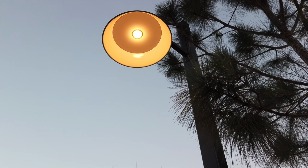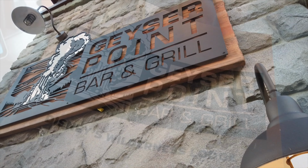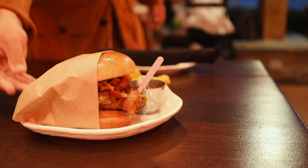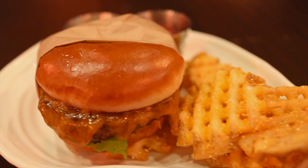Before going to bed for the night, we need to get something to eat, so we make our way to Geyser Point Bar and Grill. Known for their buffalo burgers, and I, having never had one before, I decide to give it a try. Missy decides to just go with the plain cheeseburger.